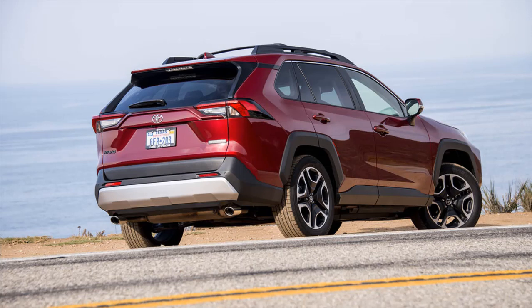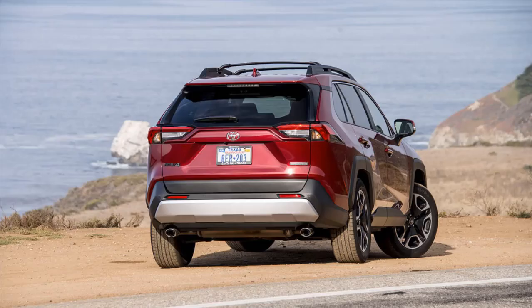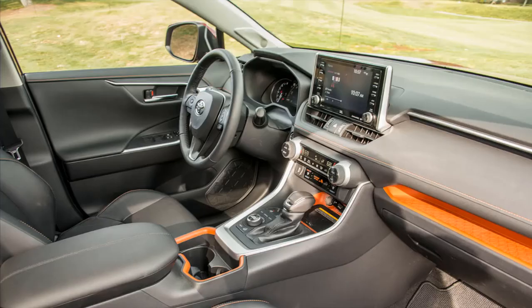The RAV4 has been a part of the American landscape for well over 20 years now, long enough for most buyers to start to take for granted what a revolutionary model the recreational active vehicle four-wheel drive was when it first debuted. The all-new model also seeks to return to its SUV roots, shifting away a bit from the car-like, crossover-style proportions of the outgoing model while increasing versatility, fuel efficiency, usability and, most importantly, driving dynamics.